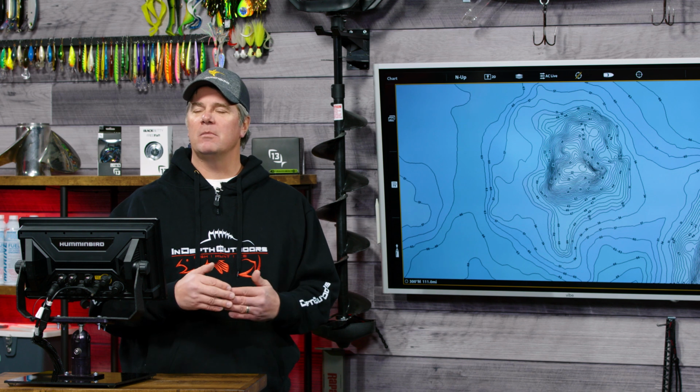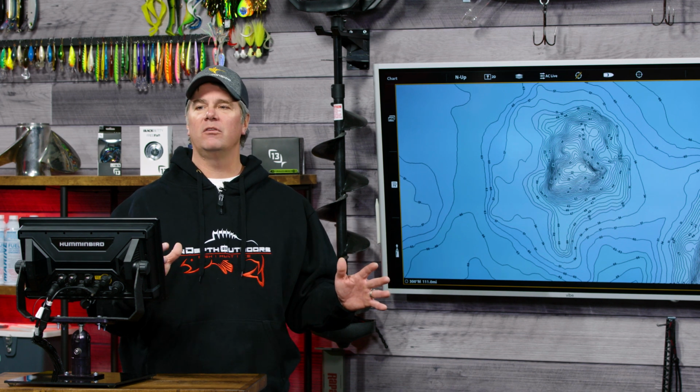On today's Spot on the Spot ID, I want to go through some of the decisions we made about how to approach this bite on a deep, clear body of water where Cisco are the main forage at a time of year when it's no longer early ice anymore.